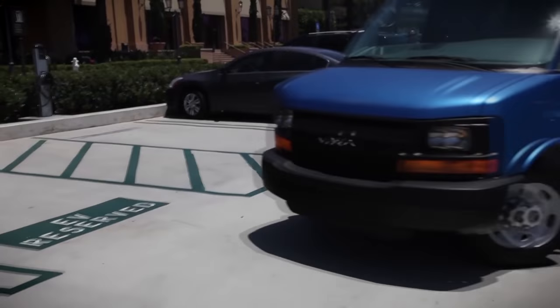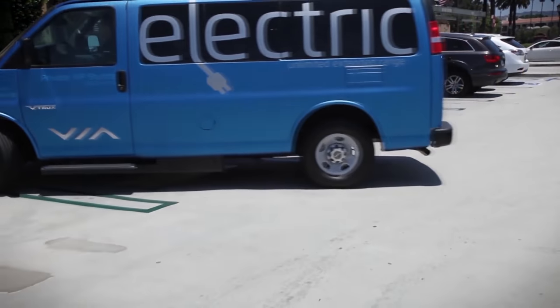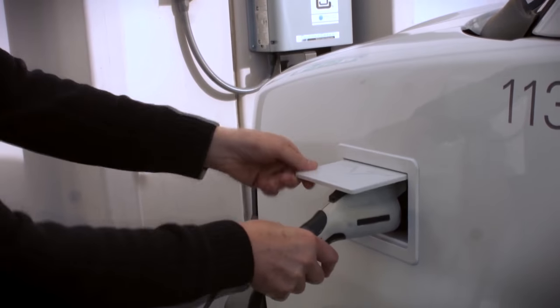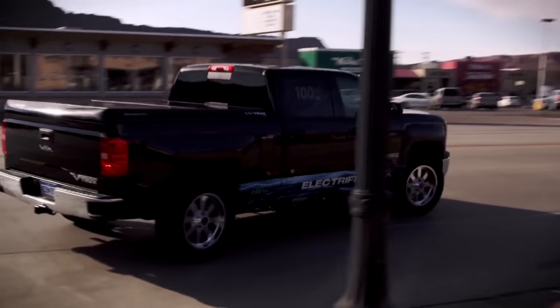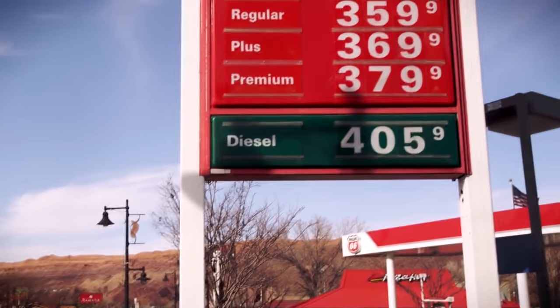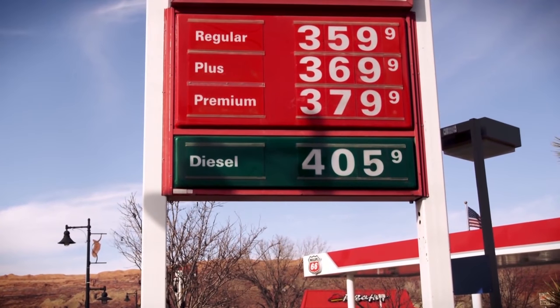VIA's electrified vehicles can charge from any standard 110-volt outlet or any 220-volt outlet. Using VIA's V-Drive technology, the same four-wheel drive Chevy Silverado can now drive primarily on electricity that costs only about 50 cents per equivalent gallon.